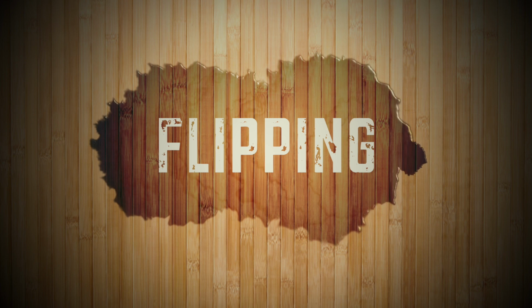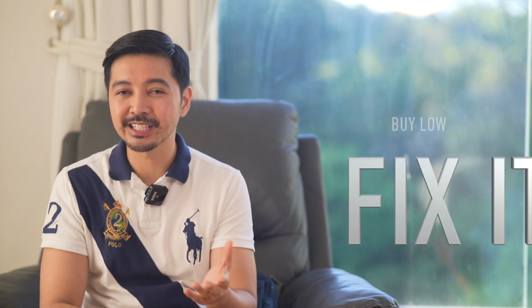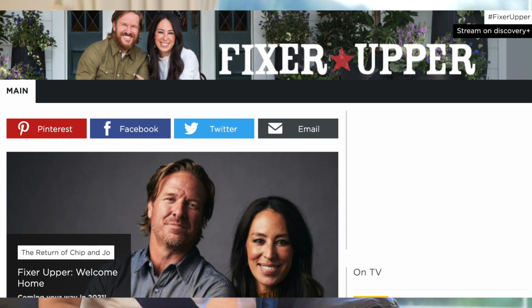Hi guys! So isa sa mga favorite real estate investing methods ko is flipping. So far, we've flipped around 4 properties last year and it seems very easy at first. You buy low, you fix it, then you sell it for a profit. And we all love the shows like Fixer Upper, Flip or Flop. But you know, some shows kind of romanticize flipping and real estate investing.